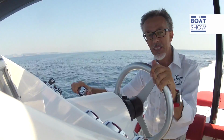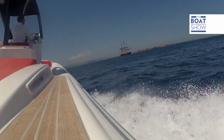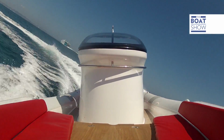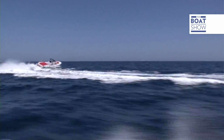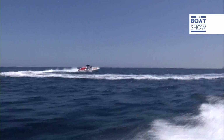And how does it handle a 180 turn? Look at the skids, see how it curves and slants. And there's a simple reason for that. The hull is a deep V-shape. The tubulars are quite high in comparison to the waterline. But don't worry, it's safe.